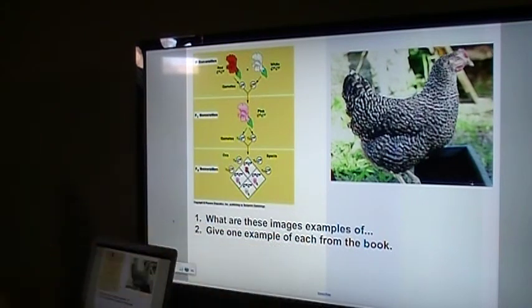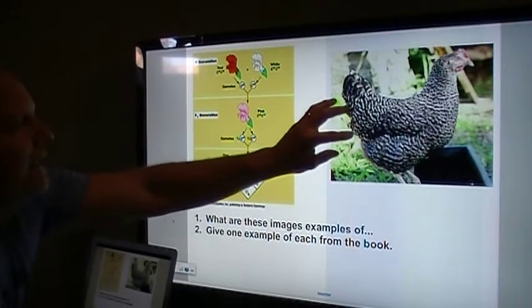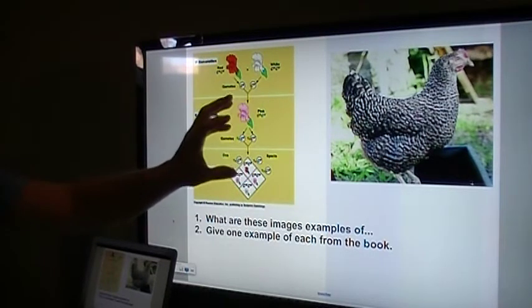If we think about what was in the book, we had straight hair, curly hair. I believe the hair types were the example of incomplete dominance in the book. Now over here, remember my example of my black rooster, my white hen, and I get that speckled. I see both the black and the white are both being expressed.